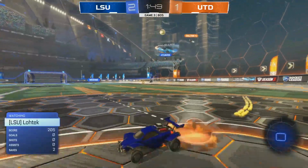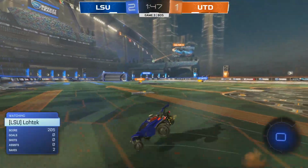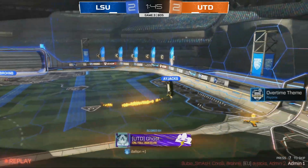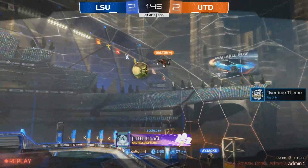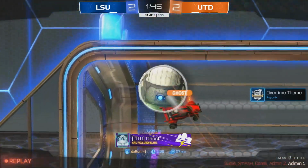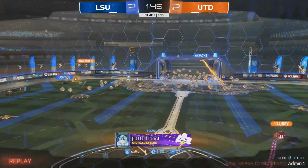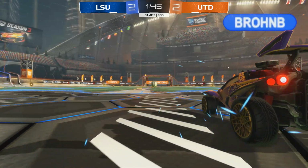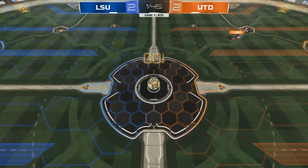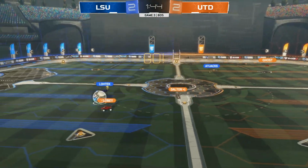But good pressure here from LSU, just keeping them at bay. But they need to focus on defense as they let one get by, and Ghost ties the game up with 1:45 to go. Ghost with the credit, but Dalton with the big clear up and over Braun B. And that one, I think, was going in regardless. Tying up, and a huge goal here for UT Dallas. LSU was rolling, and they were holding on to their lead.